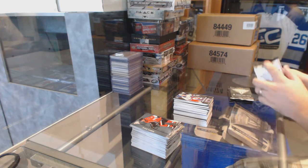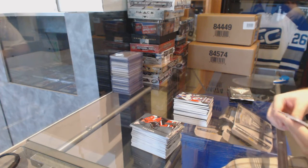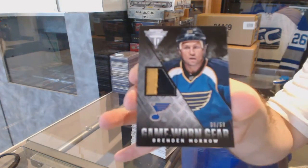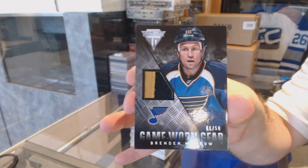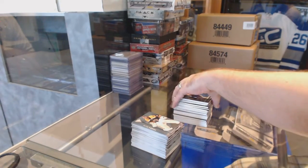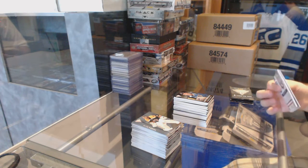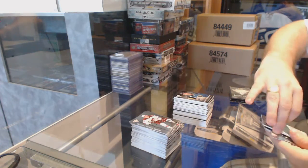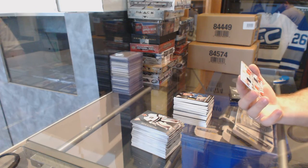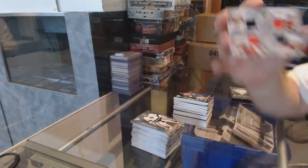All right. For the St. Louis Blues, game worn gear prime jersey numbered to 50, Brendan Morrow. There's two of them. Well, technically one was a base. But yeah, two rookies. For the Florida Panthers, we've got a quad team building jersey numbered to 100 of Shore, Bjugstad, Huberdeau, Howden. Quad.